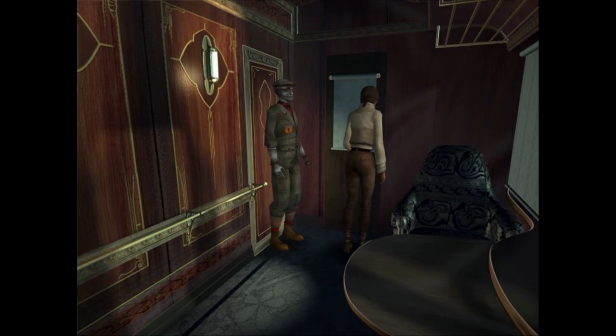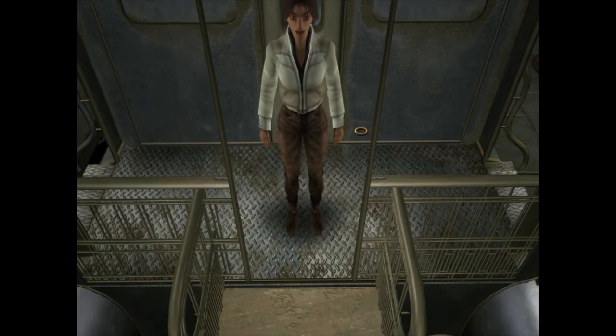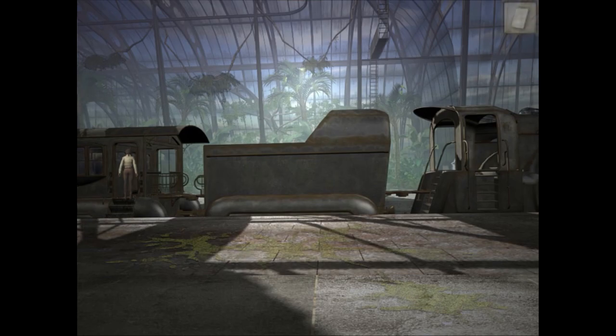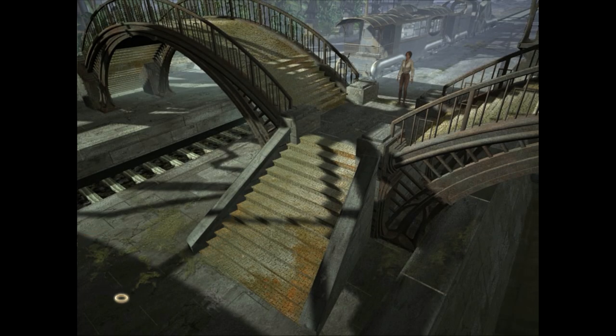Okay. This way. Like a big greenhouse or something. What's this way?